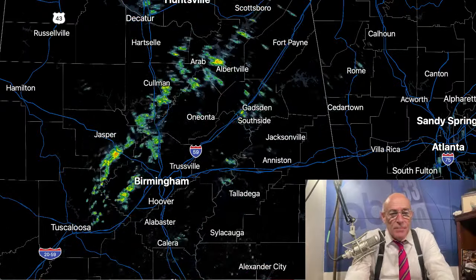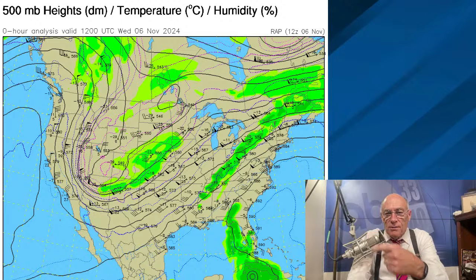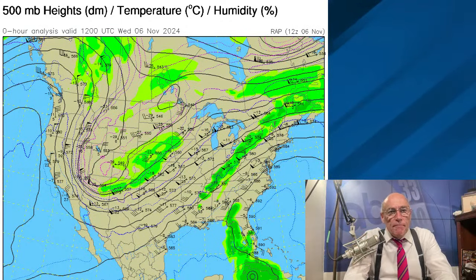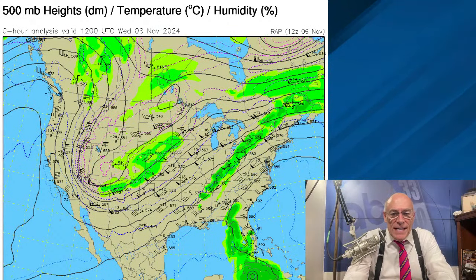Here's the upper air look, and again, the pattern very stagnant. We have a trough in the west, ridge in the east, and we are under the ridge. But again, we've got a stalled surface boundary west of the state, and with that being the case and a pretty decent flow of moisture coming up, we'll have that chance of showers around each day.